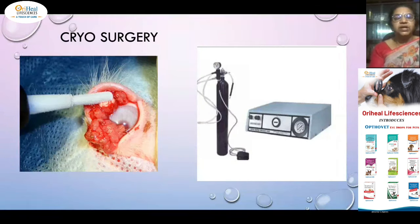Some tumors which arise on the eyelid, where cryosurgery is indicated. Cryogen is a very important thing which we normally use in ophthalmology. One is for tumors and another is for lens removal. So you can use cryosurgery, and this is equipment which is not very costly, which is cheap. So follicular growth like this on the conjunctiva can be removed.